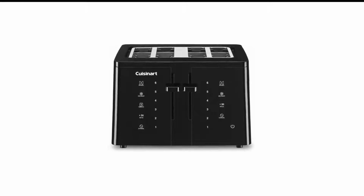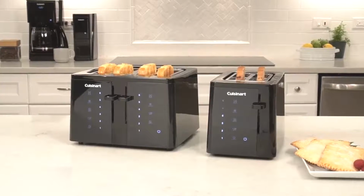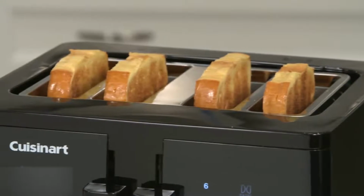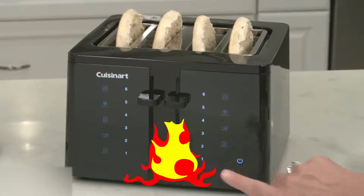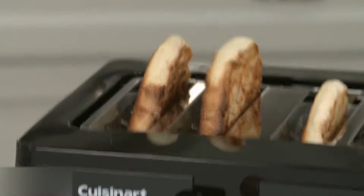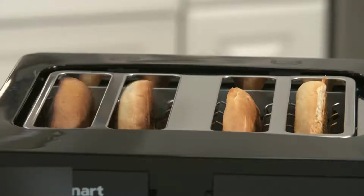Number 9 in my list is Cuisinart CPT-T40 4-slice touchscreen toaster. While the design of the Cuisinart CPT-T40 isn't the flashiest we tested, it is perhaps the sleekest and certainly the most clever. When powered off, this toaster looks like a sleek black box, but when you turn it on, the unit lights up to reveal backlit touchscreen buttons. There's also a handy progress bar, and the toaster dings pleasantly when done.